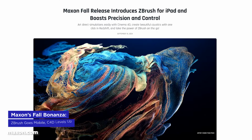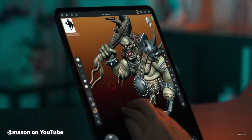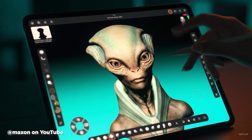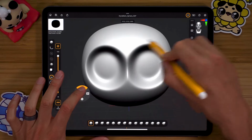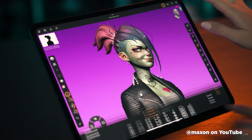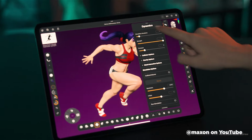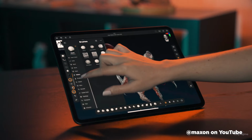Maxon's fall release is here, and it's a doozy. The headliner, ZBrush for iPad. This isn't just a watered-down mobile version, it's a full-fledged digital sculpting powerhouse. Our own EJ took it for a spin and is raving about how the tablet interface makes sculpting feel more natural than ever. It's got a brand new UI, impressive performance, and it might just be the key to making the notoriously difficult-to-learn ZBrush more accessible to newcomers.